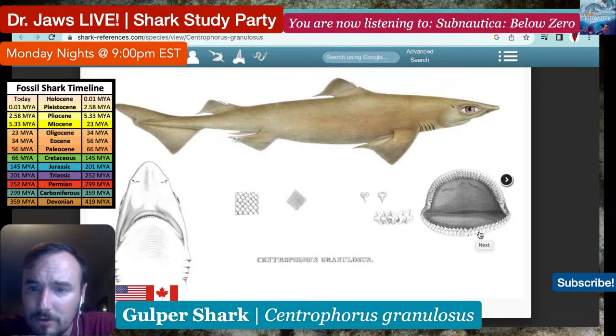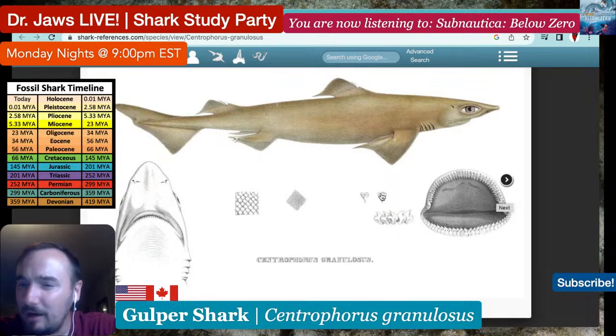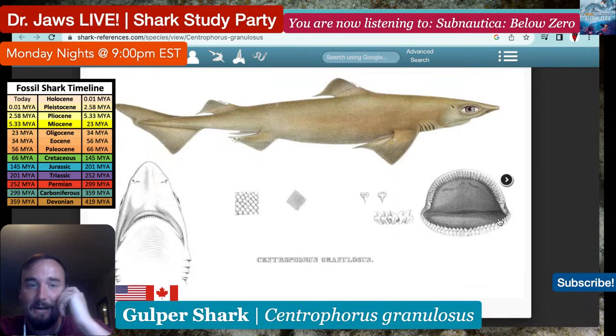So this is the lower jaw. These giant teeth that look like they should be in the upper jaw are actually in the lower jaw. And then the upper jaw has the tiny needly teeth. That is the weirdest thing. Wow, that is inverted. That is not what most sharks are like.